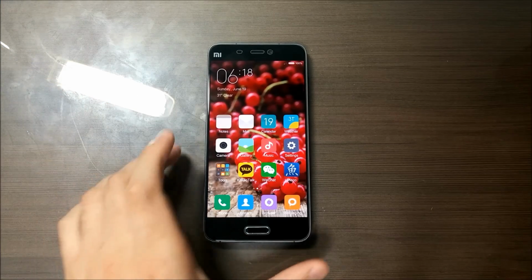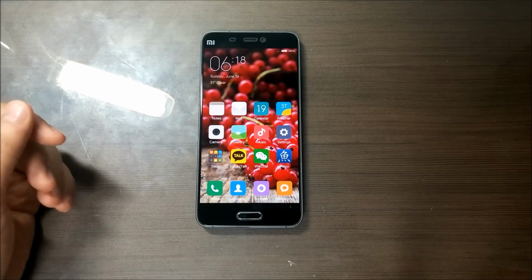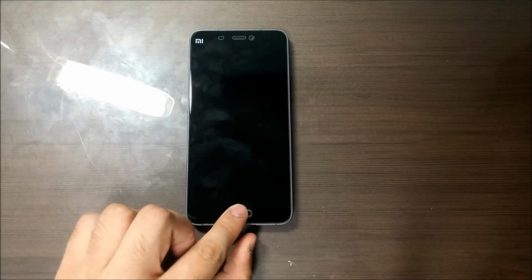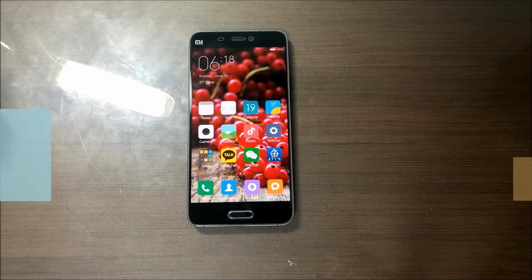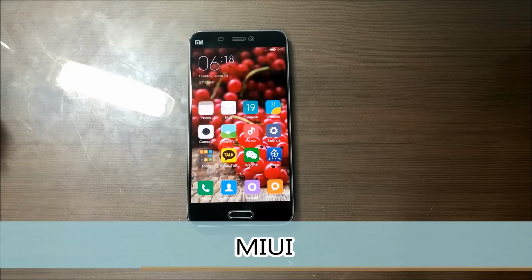Now, the fingerprint scanner did have some difficulty reading my fingerprint from various positions, but it was generally responsive and quick. I did run into a few glitches 2 times during my 1 month of use, so I guess that's pretty acceptable. Now the phone runs MIUI 7.3 on top of Android Marshmallow.